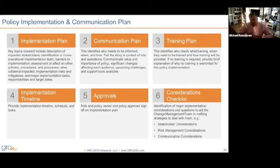Do we have certain activities going out at certain timeframes to remind people of the revised policies? And getting the proper approvals and different consideration checklists out there so everybody's aware of their responsibilities and actions that need to happen. Next slide, please.